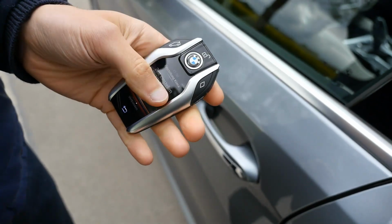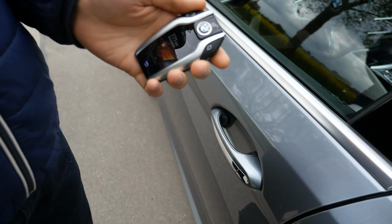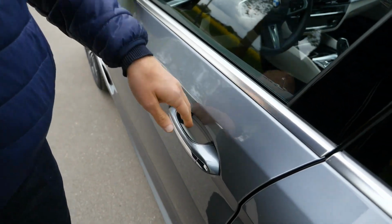The big key here for the 5 Series. And you can also remotely park that car. We will show you that at the very end of this episode a little bit, or also check the 550i review for that. Let's open the door.